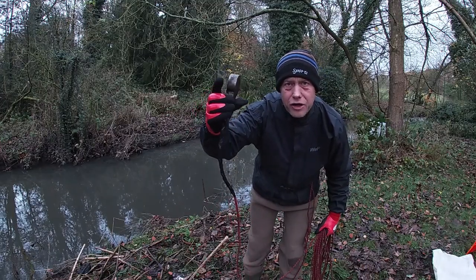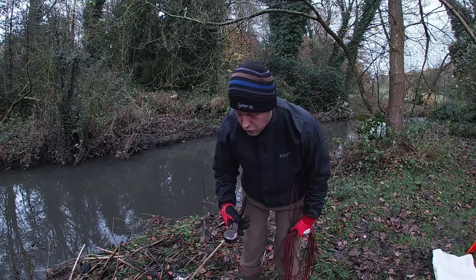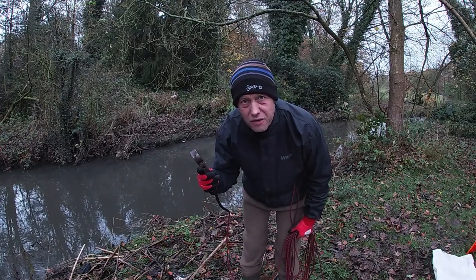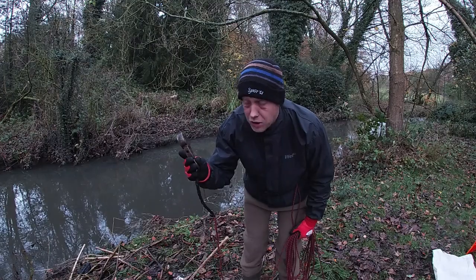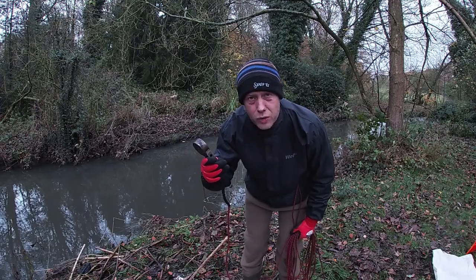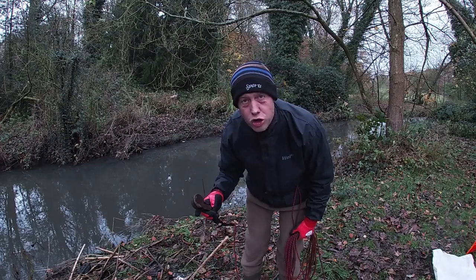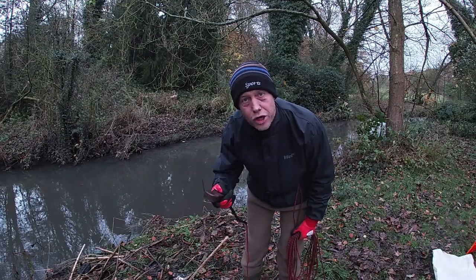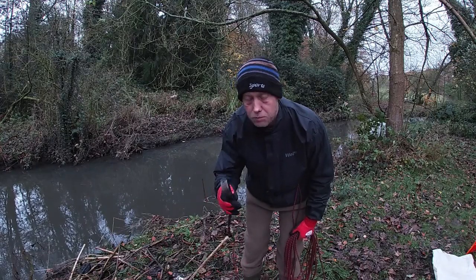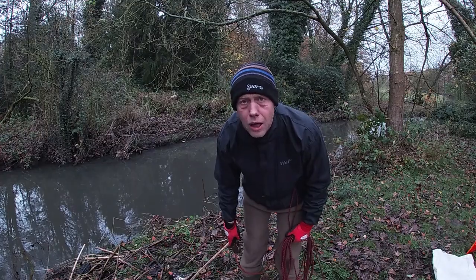retied on my magnet. What I noticed last week when I was tidying up was the rope's beginning to fray a tiny bit around where it's tied on. So I've retied it on now, so it's nice and safe and it won't come off. All the rocks at the bottom must have slowly started to cut into the rope. But anyway, shouldn't come off now, we should be alright. So let's get on with it.